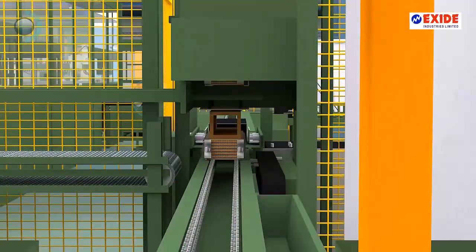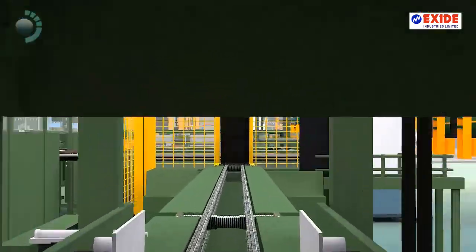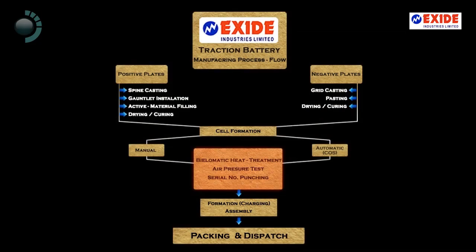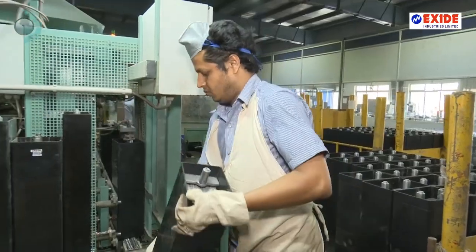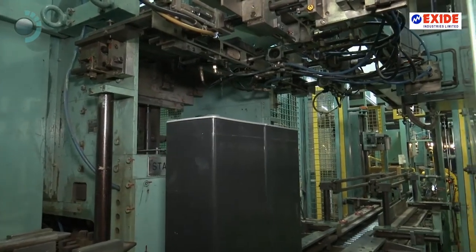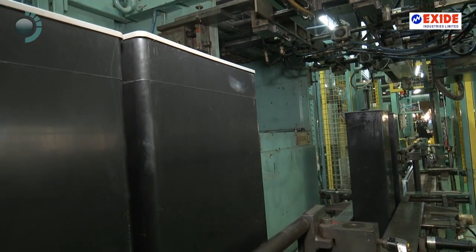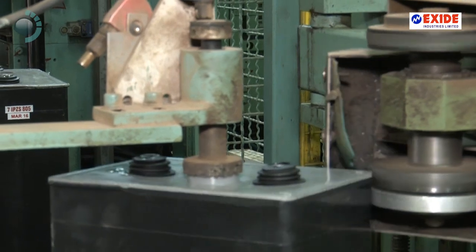In the final assembly station, the sets are automatically boxed into containers with lids. After passing high voltage short circuit tests, the sets move to the bilometric heat sealing machine, where they are heat sealed with pressure. Serial and statutory numbers are punched before air pressure testing is carried out.